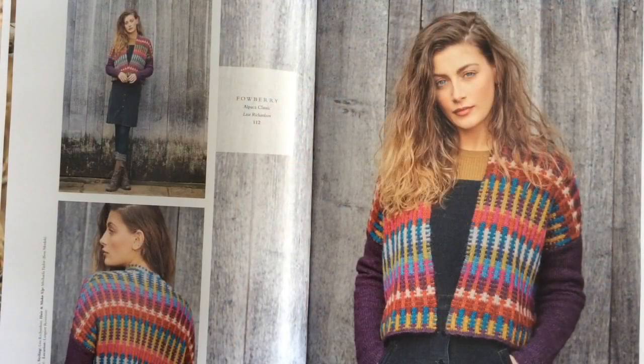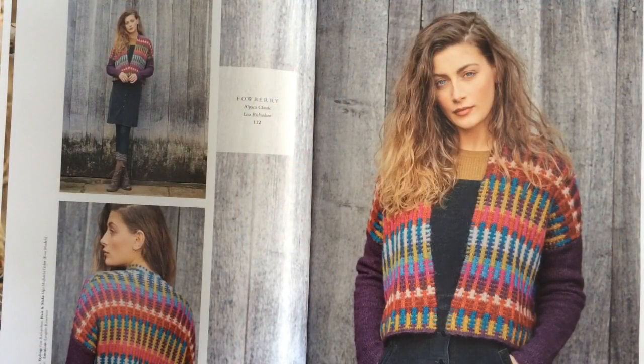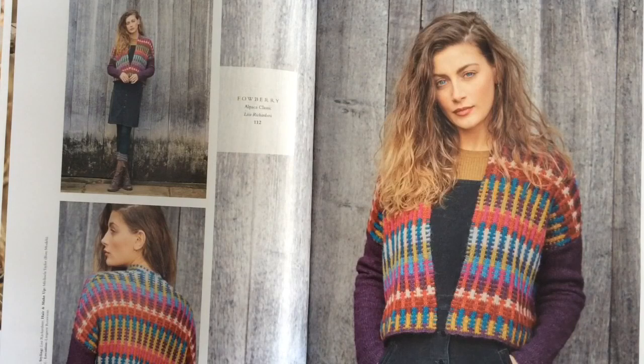Fauxberry, I have to tell you, this is one of my absolute favorites. It uses 10 shades of Alpaca Classic in a slip stitch pattern. Look at the colors. They're absolutely gorgeous.